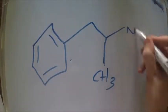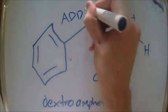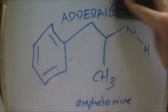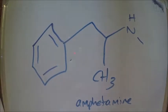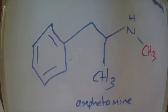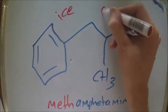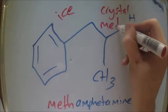Adderall is unique amongst the study drugs due to its relationship with methamphetamine, both in structure and efficacy. It can be seen here that dextroamphetamine, the main active ingredient in Adderall, is simply one methyl group away from becoming methamphetamine, also known as ice or crystal meth. Methamphetamine is a highly addictive illicit drug, and any relation at all to it should be treated with caution.